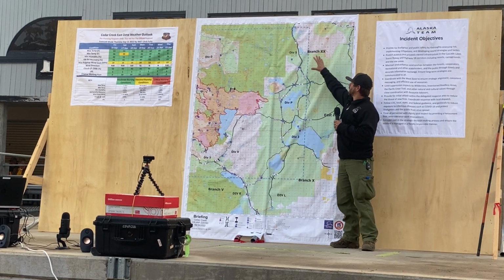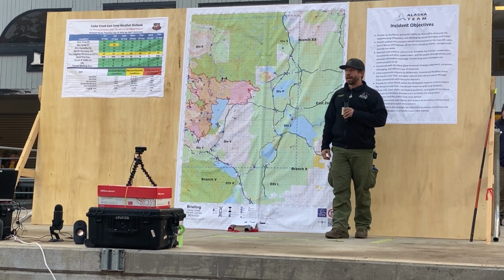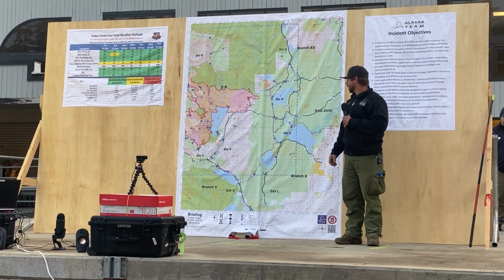Of note, we are expecting a lot of people in by the basically north of Lava Lake and Elk Lake area this weekend, so just be real heads up. Should be a lot of civilian traffic in that area, so just be careful.